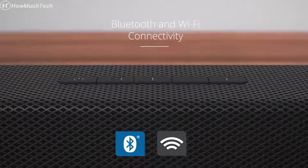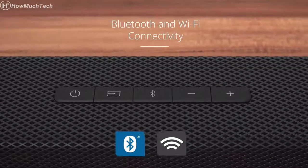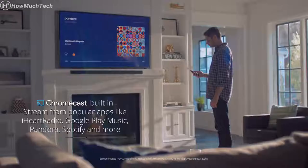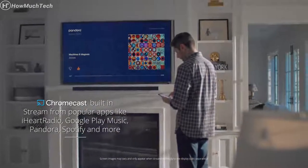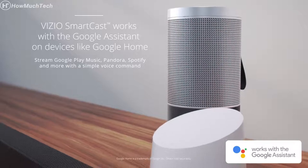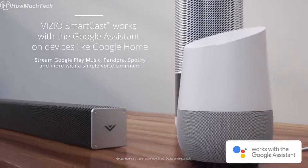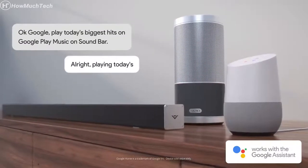VIZIO SmartCast wireless soundbars also feature Bluetooth connectivity as well as built-in Wi-Fi, which means you can connect to your favorite music and continue to use your mobile device even after hitting play. And with Chromecast built-in, you can easily stream millions of your favorite songs from Chromecast-enabled audio apps like Google Play Music, Pandora, Spotify, and more. VIZIO SmartCast soundbars and speakers work with the Google Assistant on devices like Google Home. Now, you can control your VIZIO speaker using just your voice.